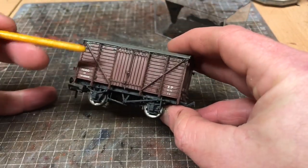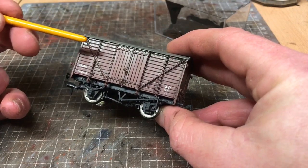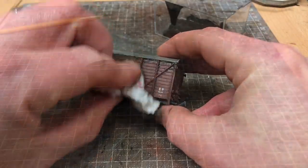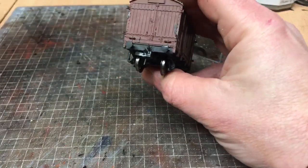And with that vertical brushing of the kitchen roll, you're going to get those streaks coming down. Sorry about that, a phone call came through in the middle of that narration there.